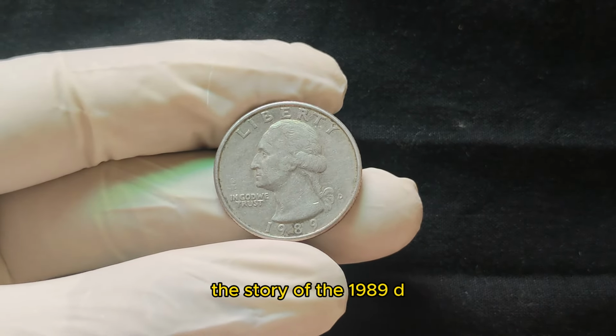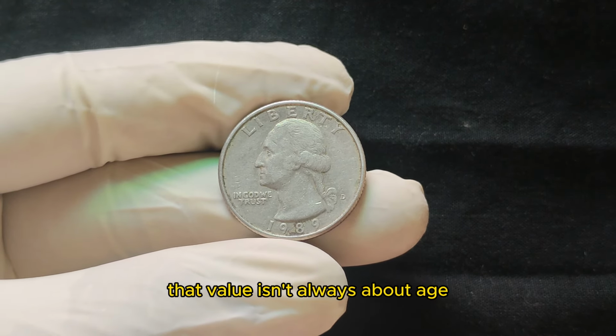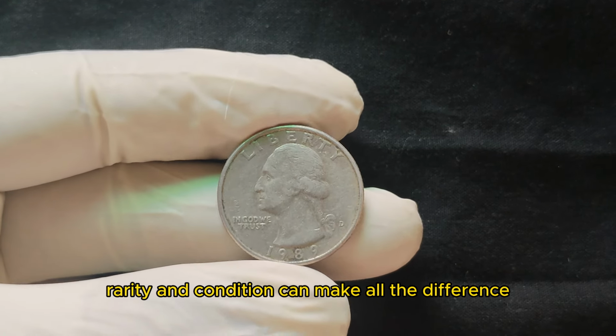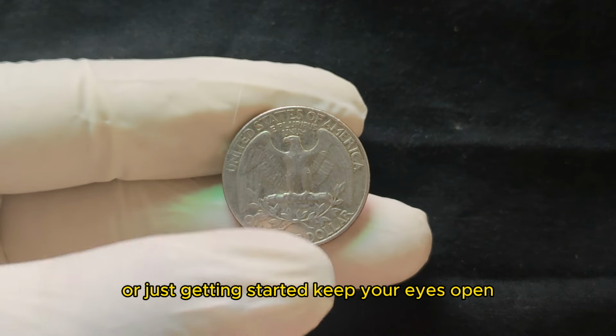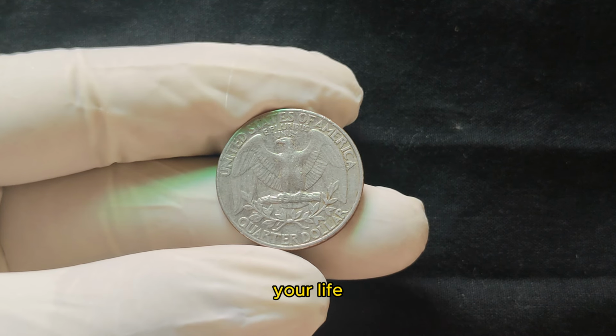The story of the 1989 D Washington quarter is a fascinating reminder that value isn't always about age or metal content. Sometimes, rarity and condition can make all the difference. So, whether you're a seasoned collector or just getting started, keep your eyes open. You never know when you might stumble upon a coin that could change your life.